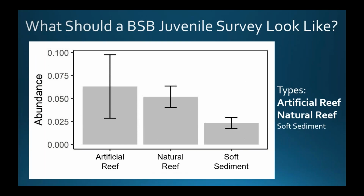And then finally, we sampled 3 different habitat types: artificial reefs, natural reefs, and soft bottom. And the survey would really need to include artificial reefs and natural hard bottom more so than soft bottom, with the greater abundances of black sea bass in the 2 hard bottom areas than soft. And this also helps to support our concern about using the trawl survey as a recruitment index, because it is also so focused on soft sediment.